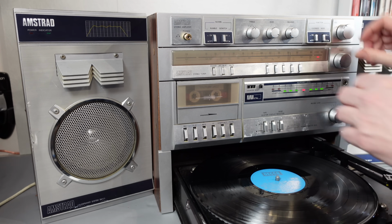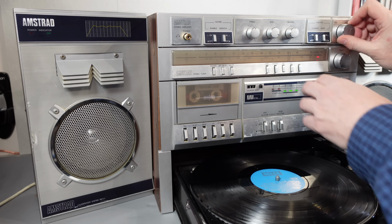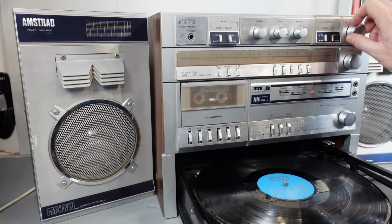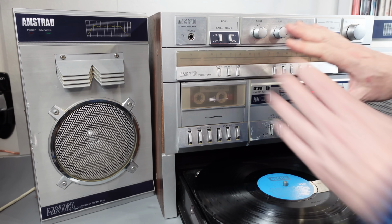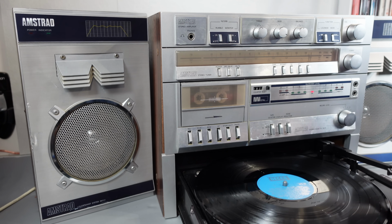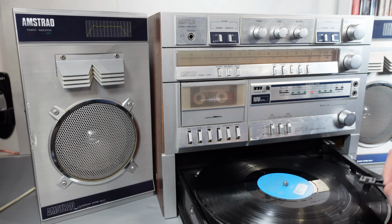In fact, let's try and have a go with that now. Let's just put the radio on. Right, for some reason the radio stopped tuning in now. I think it's all dying, but it doesn't matter. We're going to have a look inside it in a moment. I'll put the record player on because we know that that'll work. If it's a little bit slow, it doesn't matter.